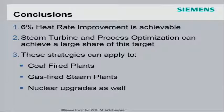The other conclusion: we talked about coal-fired units, gas-fired steam plants, nuclear upgrades, in particular for the steam turbines. Definitely large improvements can be seen there. And as I mentioned on and off, also for combined cycle plants as well.